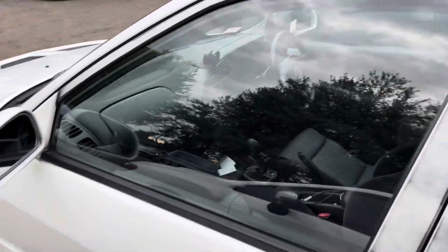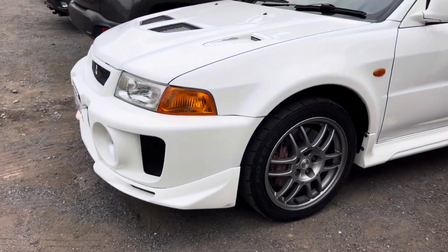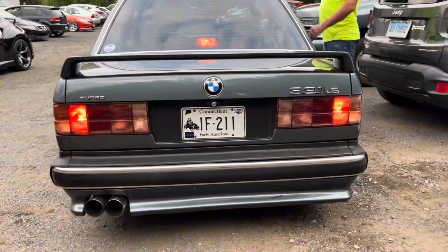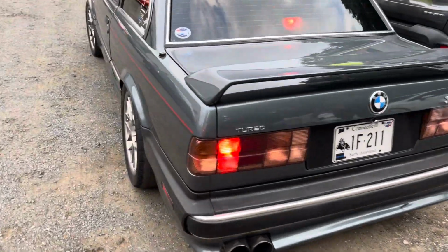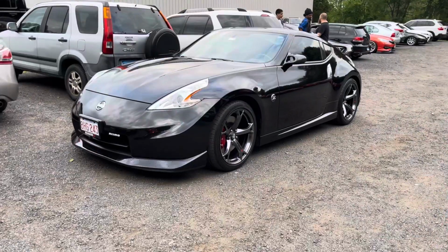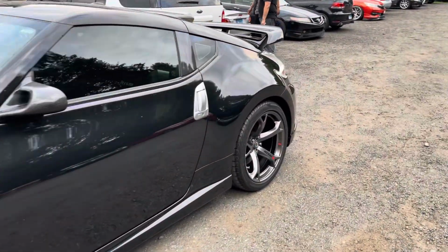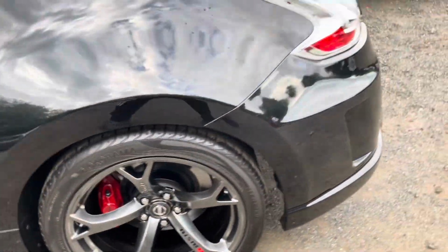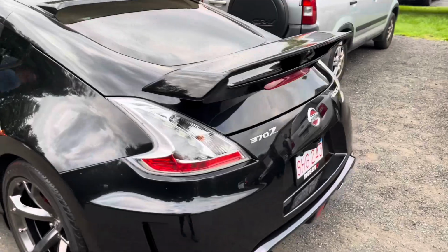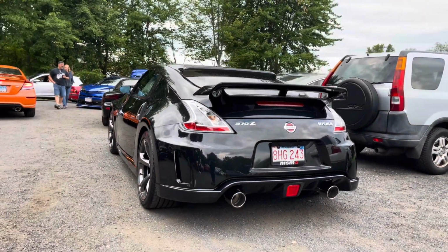Evo 5. Most loved stock wheels ever. I love these too, but you gotta have an all set of rears. Not a fan of the clear tails, but the Z Nismo looks clean.